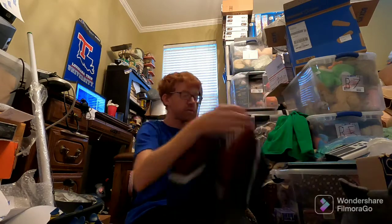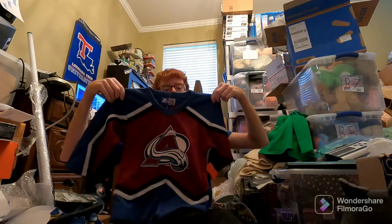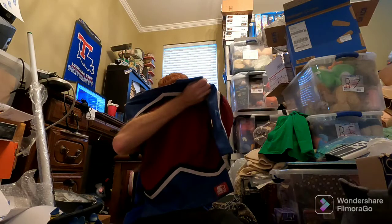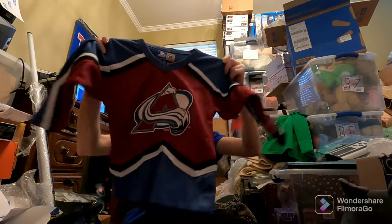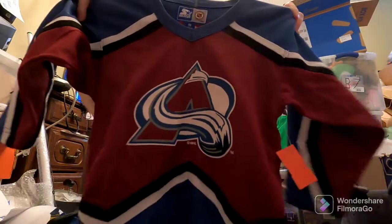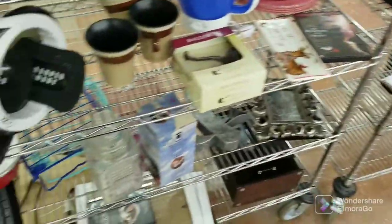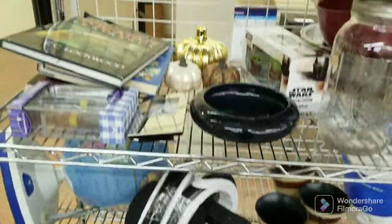And the last item from that thrift store is this Colorado Avalanche little kids youth size jersey, size small, Starter. I didn't know what team that was, but Google Lens told me pretty quickly. And this one was $1.50, so pretty cheap clothing overall. This thrift store is playing Wanted Dead or Alive, so I had to turn down the volume, so the voiceover's going to be a little bit louder this time.